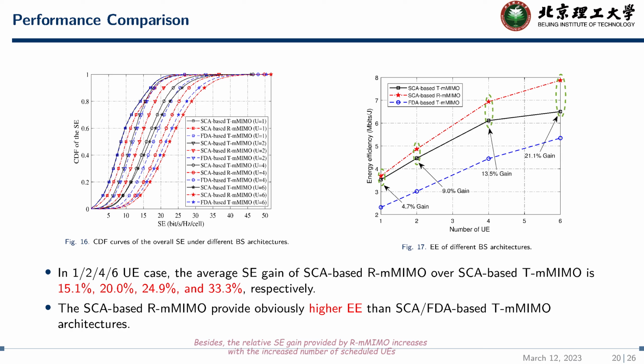Besides, the relative SE gain provided by MIMO increases with the increased number of scheduled UEs, which indicates that the reconfigurability in the EMR domain can provide considerable SE gains. We also compare the energy efficiency of 3 considered array architectures, where we have considered the power consumed by the pin switches on the parasitic layer of MIMO. It can be seen from Figure 17 that the proposed SCA-based MIMO architecture offers significant energy efficiency benefits over FDA-based MIMO and SCA-based MIMO.